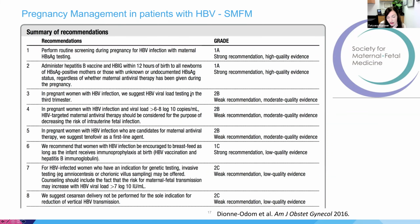And in addition to that, there are additional obstetric care recommendations, and this is the guidelines from the Society for Maternal Fetal Medicine. So in addition to all those things that I mentioned, including screening pregnant women for hepatitis B and infant prophylaxis, and viral load testing, there's also a recommendation to have a discussion with women about invasive testing during pregnancy, because there is some data to suggest that invasive testing, including amniocentesis or CVS, may increase the risk of transmission. So there should be counseling the women to talk about that before these procedures are done.